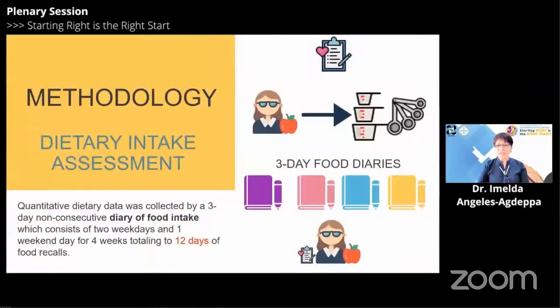So for the dietary analysis, this was collected using a 3-day non-consecutive food diary. As food diaries are recorded during the time of consumption by the subjects, instructions were thoroughly explained by the registered nutritionist dietitians on how to measure and record food intake. These were collected for 4 weeks with 3 days of non-consecutive intakes recorded per week. After inputting of recalls by subjects, these were validated face-to-face by the registered nutritionist dietitians to check for inconsistencies and maintain the accuracy of the data.